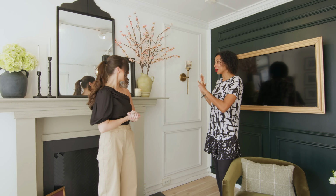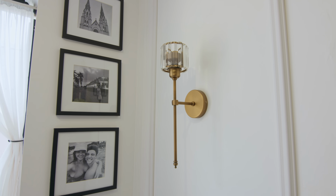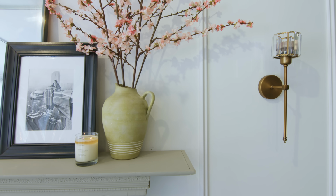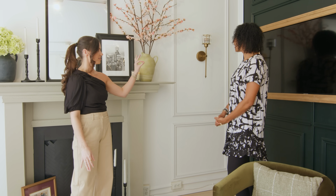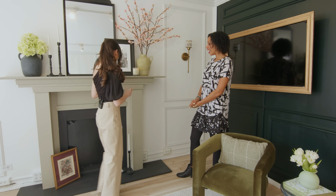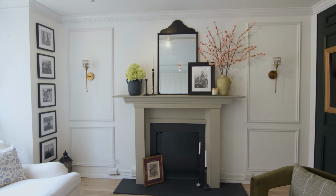This area, I'm already seeing so many things that I love. The sconces, fireplace. So what did you do yourself? What was already here? Okay, so we did the molding again on these walls. Yep. We also made the sconces renter friendly by just pushing the wires in the back. And then this mantle, my dad and I actually built together. So it's really special to me.